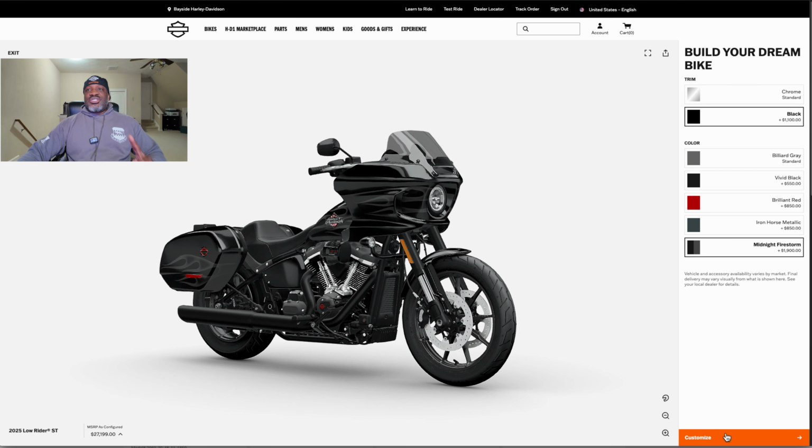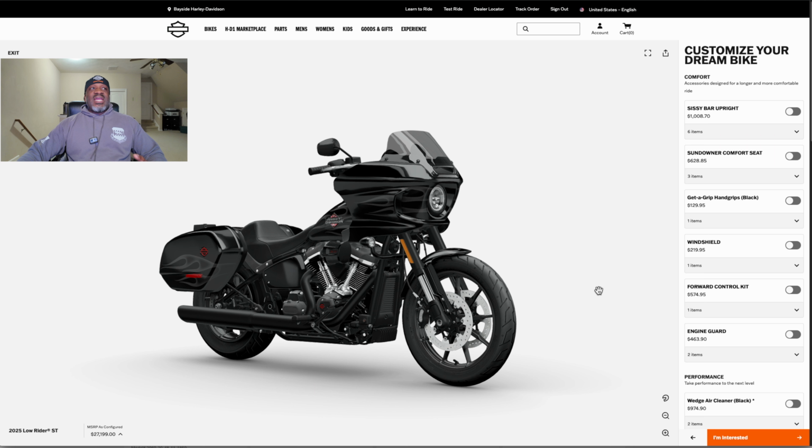And so what you're able to do is you're able to go through here and add parts that you wanna see on the bike. And you can add them, take them off. And that way you can see how it looks, what you think of it. You can zoom in, zoom out, the whole 9 yards. And so I'm going to build some of the things that I want onto this bike. And then I'll show you how to zoom in and things of that nature.